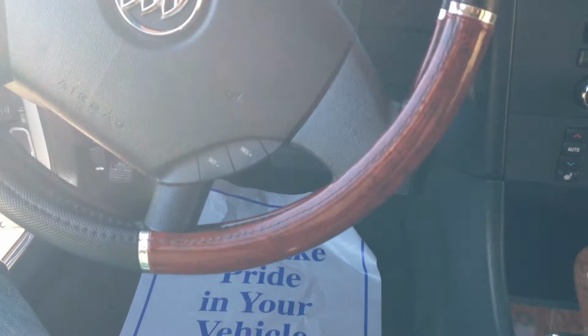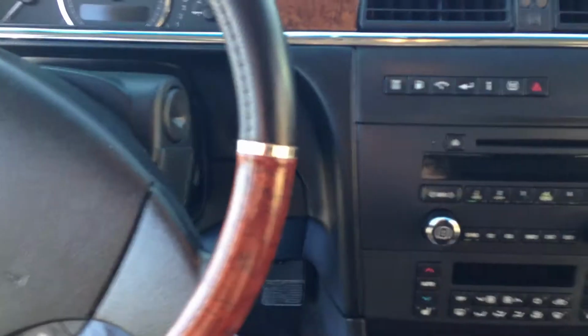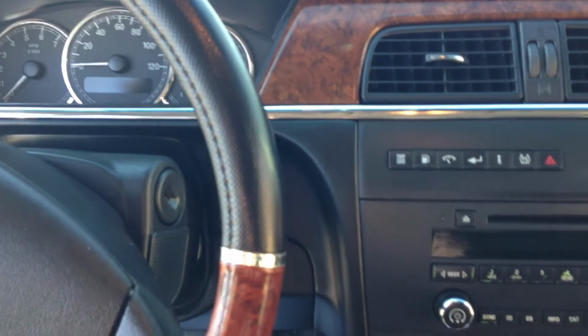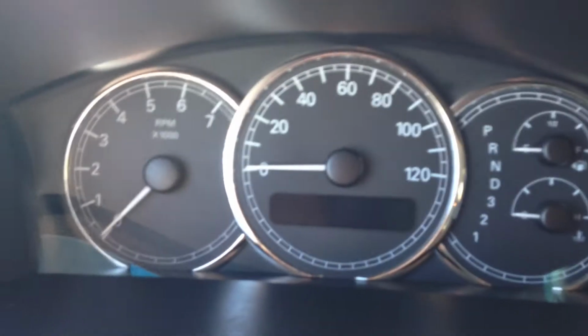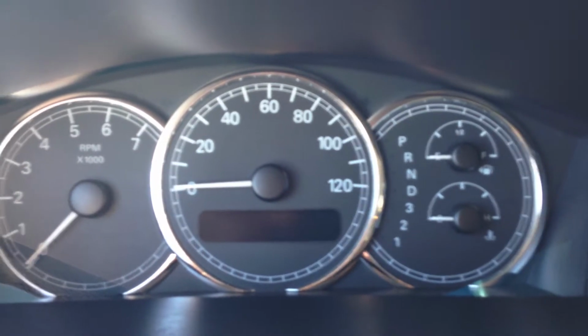You can see that I have a steering wheel cover put on the steering wheel here. The only reason that's really there is I noticed that the leather was getting a little worn, and rather than having it continue to wear out, I just wanted to keep it so it lasted longer. You can see the dash bezels here. Everything's in good shape. No cracks or anything on the dashboard.